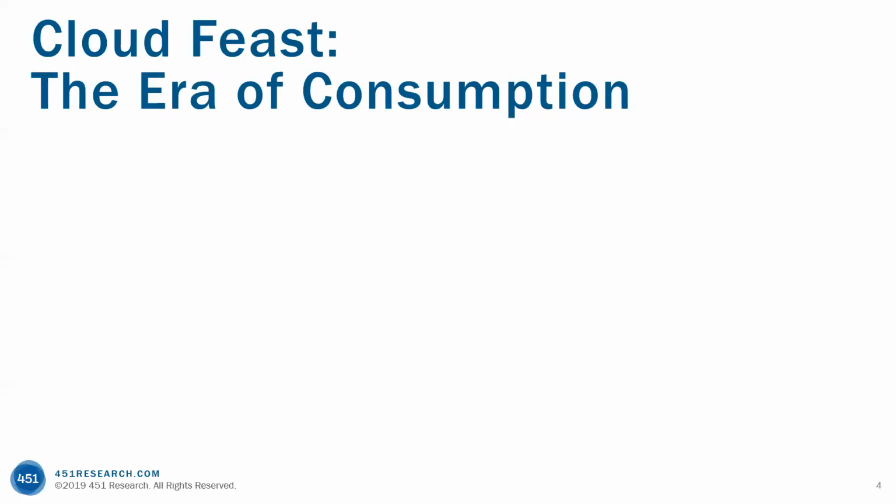Referring back to the introductory slide, what's on the horizon, I think very much that is what is on the horizon: containers and lots of them. So here at 451 Research, we think that the market's now really entering a period of the era of consumption. And what I mean is that cloud consumption is overtaking cloud building as the primary driver of IT spending. And there's literally a cloud feast, if you like, of choices that are available to consumers.